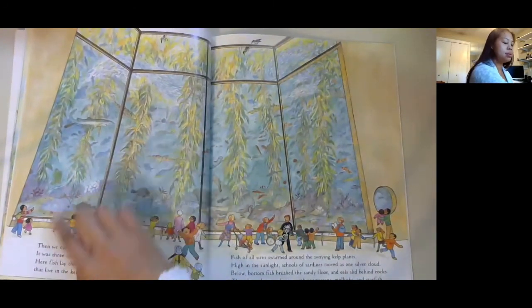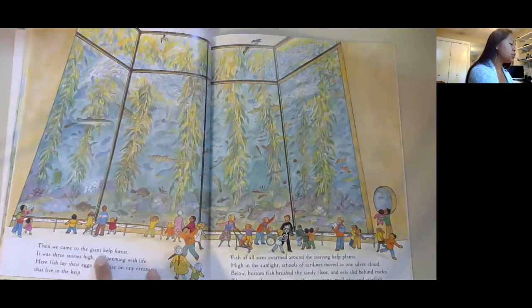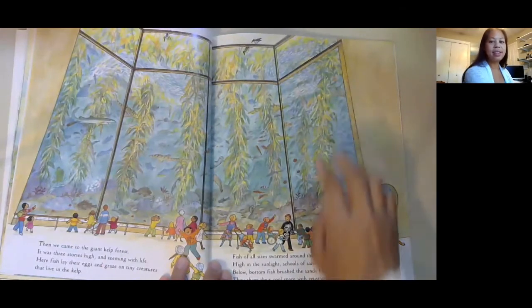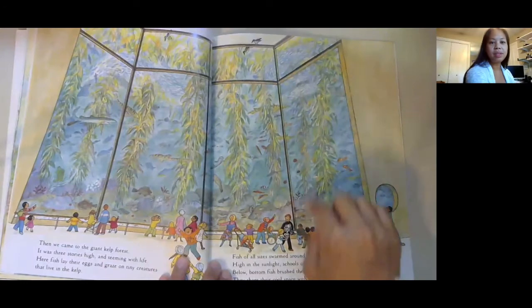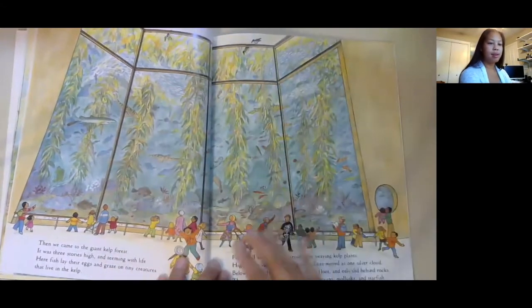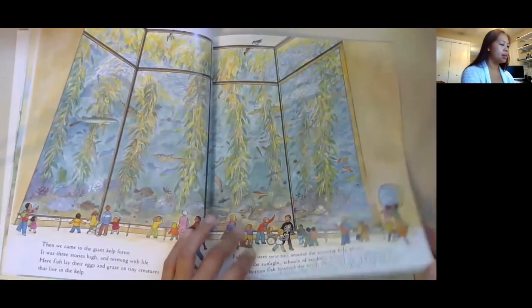Look at this page. Then we came to a giant kelp forest. Fishes of all sizes swarmed around the swaying kelp plants. Look at that. Look at the kelp. See the kelp? It's kind of growing down. And look at all the fish that are swimming.